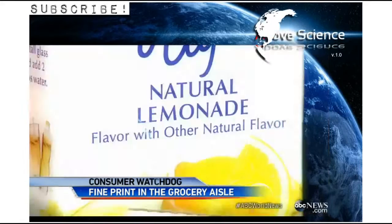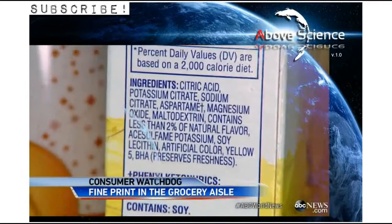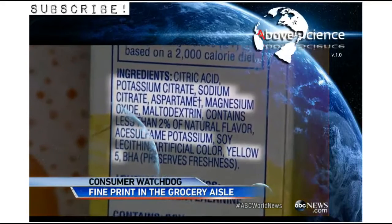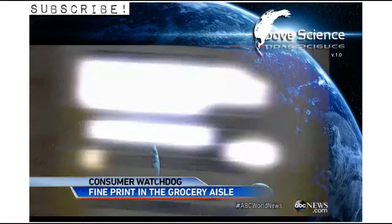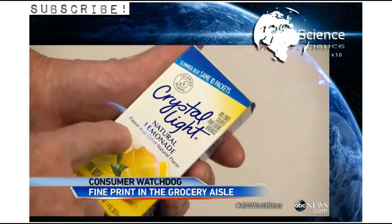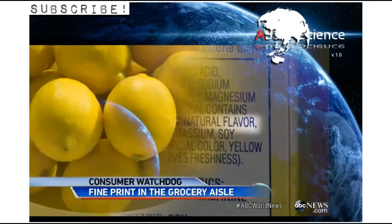This drink mix says natural lemonade flavor. You might envision a lemonade stand. But look at the ingredients. They include artificial sweeteners and a list of hard-to-pronounce synthetic substances. But it's one of those buzzwords. You put it on a product, more people will grab it. Kraft puts less than 2% of natural flavor inside. Some of that is lemon.